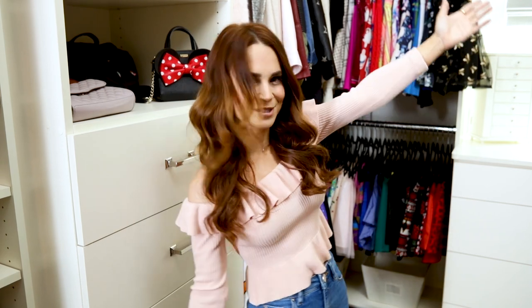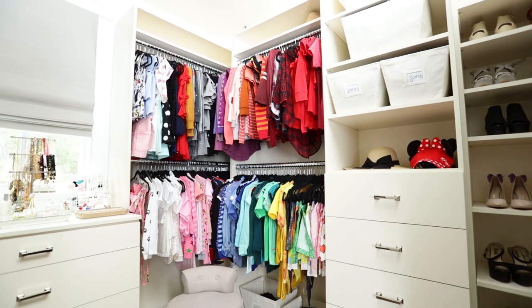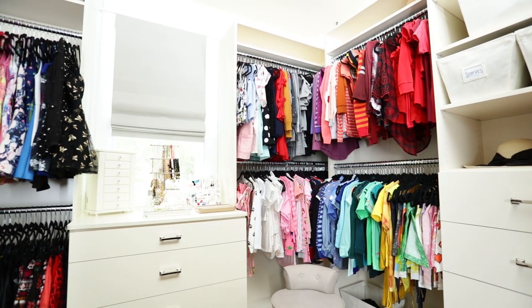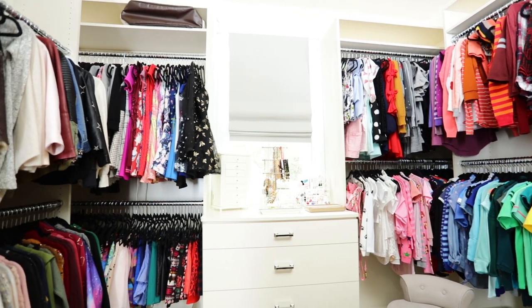Now, let's get started. Welcome to my closet. In general, my closet is extremely organized because I'm super busy. I have a very busy lifestyle. I'm always traveling or going to meetings or filming. It just helps me find things faster when I'm in a hurry.